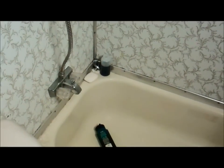And these walls are going to be taken down and replaced with cement board and done properly. And I'll see if I can get one of those plastic build-it-yourself kind of showers. Still keep it the same size, just to get rid of this tub. And it'll just have a little knee wall or something down here with a shower curtain running along there. So yeah, that'll be cool.